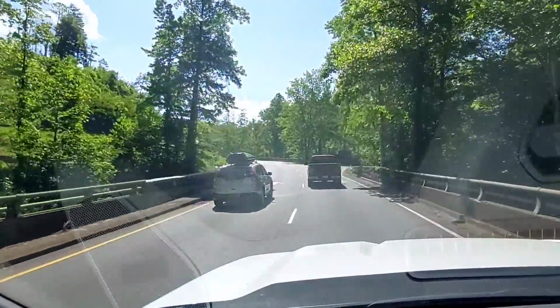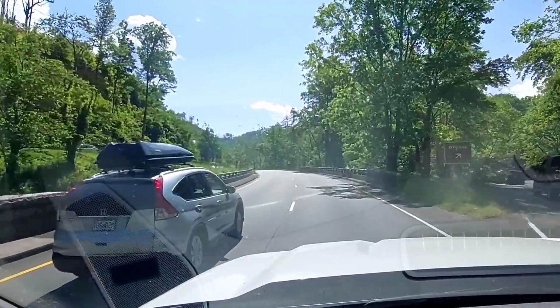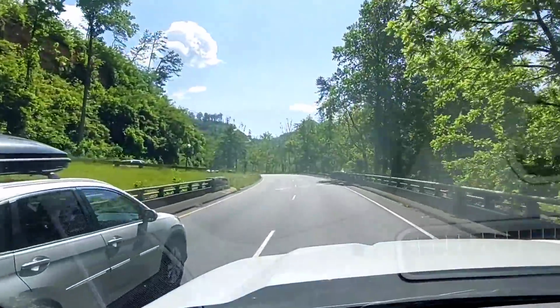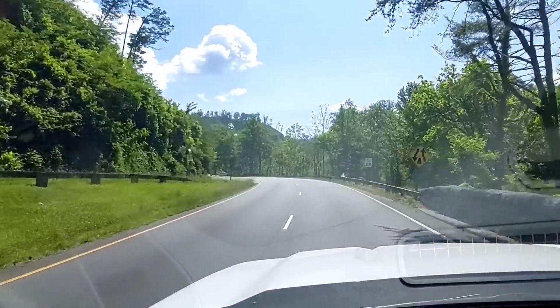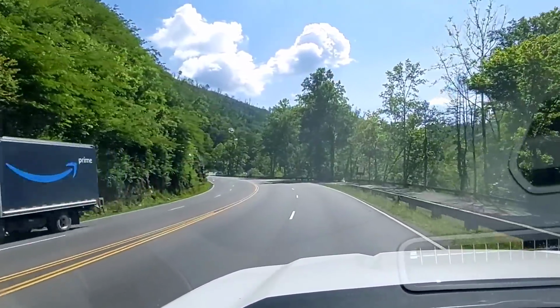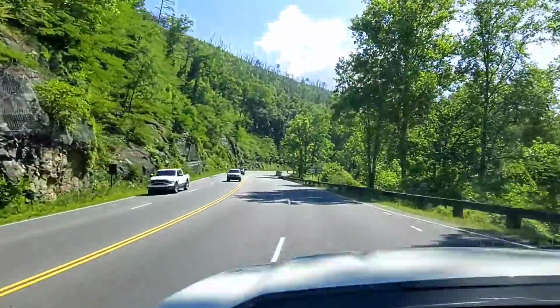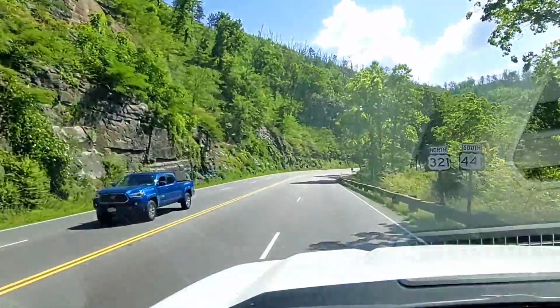Now, which way should I? All right, I'll take this way. I'll go left. That person wanted to go right, but I don't think they made their decision early enough. Now this way we're going, this is the main way into Gatlinburg. If you would have made a right back there, that's the back way, the bypass. And those are the two ways you can get into Gatlinburg.